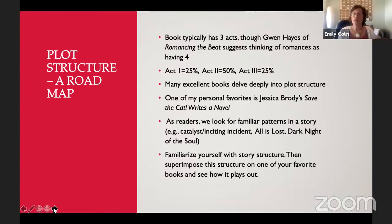So typically, we can think of a book as having 3 acts, right? If you write romance, and you took my romance class, you might hear me talk about Gwen Hayes' Romancing the Beat, and she talks about romances having 4 acts. But let's just go with non-romance for now, general fiction. So Act 1 is the first 25% of the book. That's the part of the book where you meet the characters, they're going along fine, something happens, it catapults them into change, it catapults them into a different world. They need to decide what to do about it, and that in turn catapults them into Act 2.